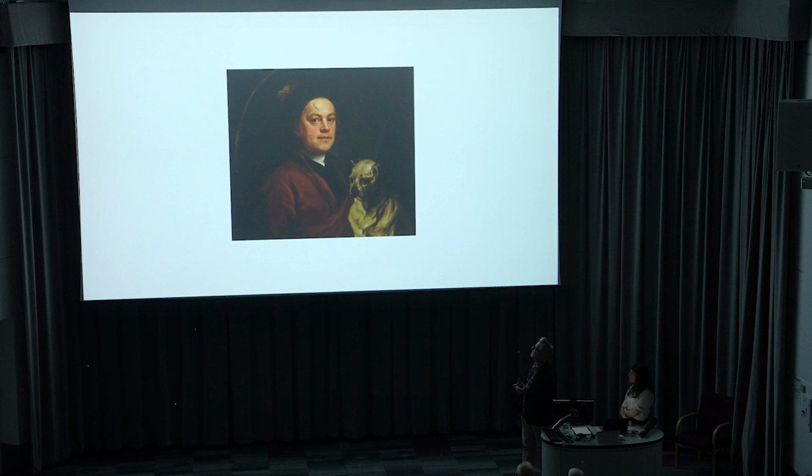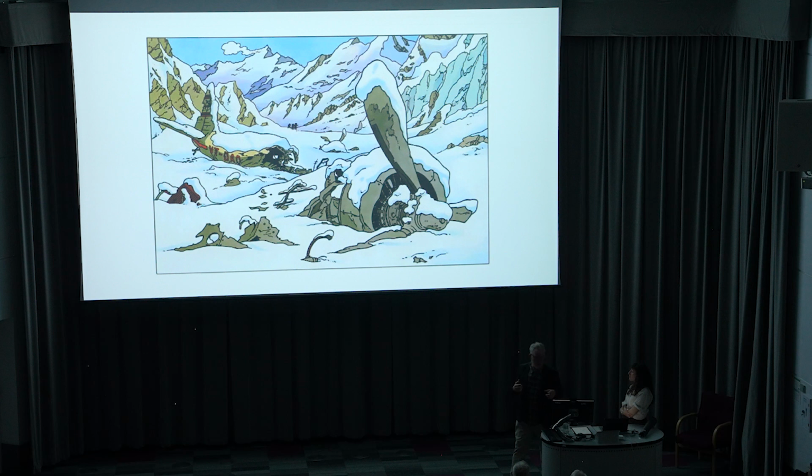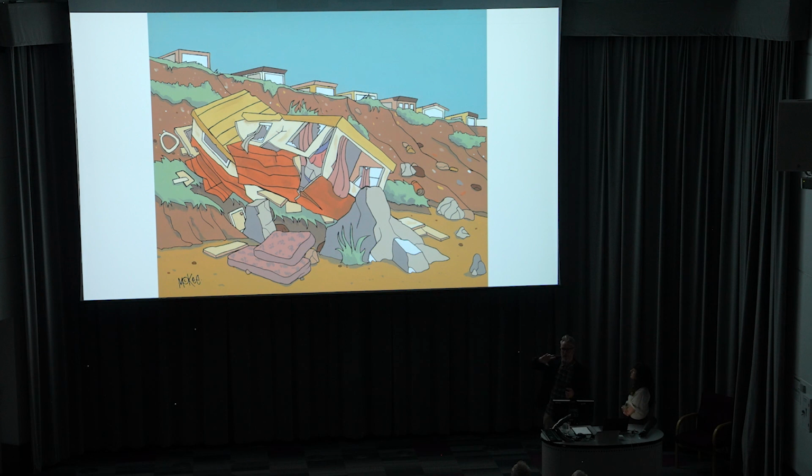And another artist that I'm very influenced by is Hergé, who was the creator of Tintin. I love his color palette. I love his beautiful black lines. And he's very influential in my work, to a point where I didn't even realize it when I did this painting. It kind of emulated the crashed plane from Tintin in Tibet.